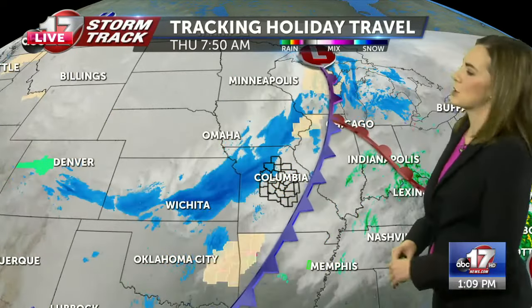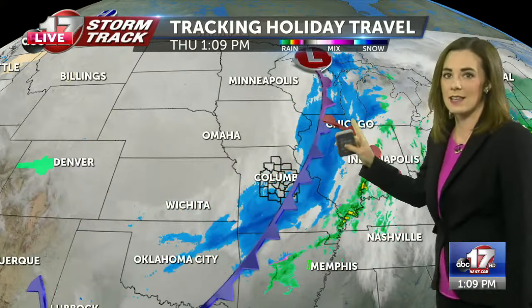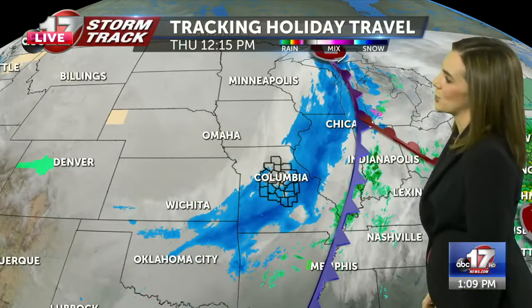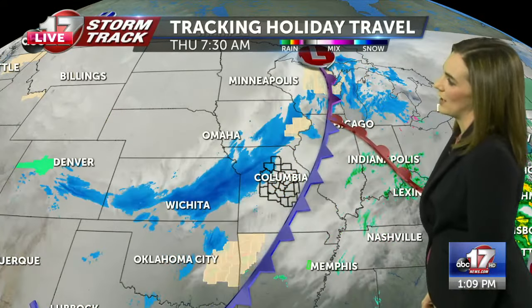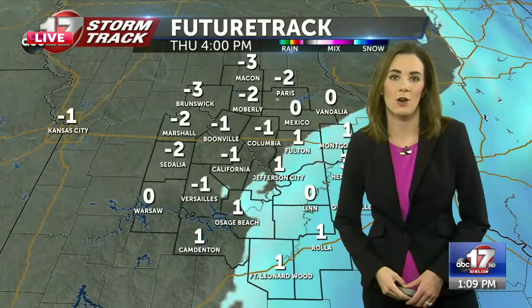Here's what the bigger picture looks like. If you're planning any travel around the Midwest, try to stay put today. Likely seeing lots of flight cancellations, especially up towards Indianapolis, Chicago, and into parts of Michigan and Wisconsin as this system impacts a lot of the Midwest. Eventually, that's going to be tracking east into the Northeast over the weekend.